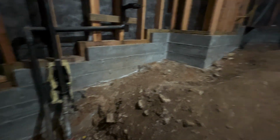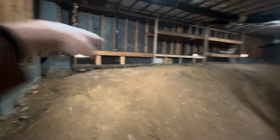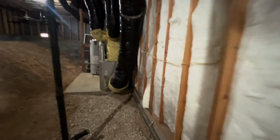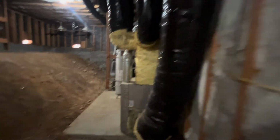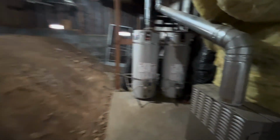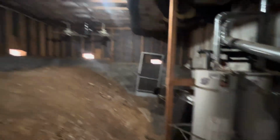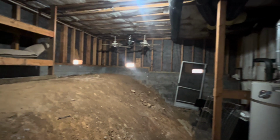And then here we have underneath the home. So this is where you could have a lot of storage. Right here, they've got built-ins up here, several fans over in that direction. And then this is where the furnace and the 2 water heaters are as well. It's funny, I don't know why those fans are there. What would be your guess? 3 fans.